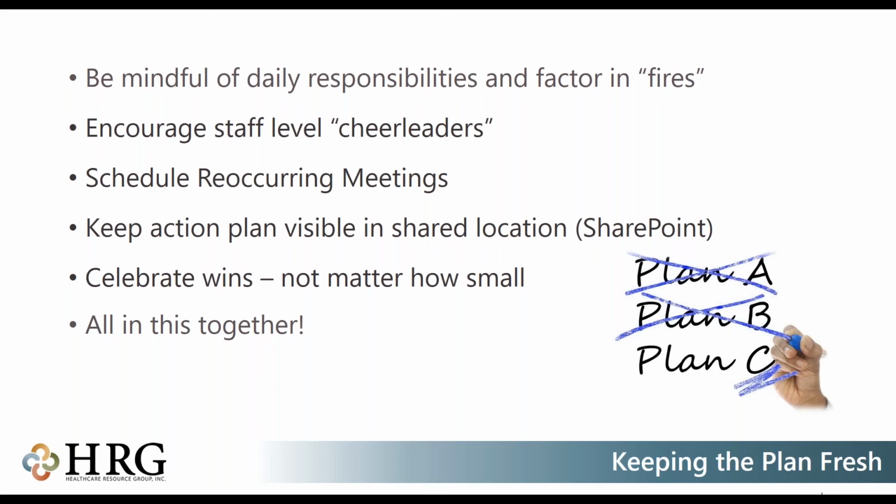Schedule some reoccurring meetings to ensure that everybody is on track. Don't just set up one meeting, okay, we're going to plan it out for a month and then wait for that month to schedule more. Get it all on the calendar. That way, while people's calendars fill up, that one is on there as a placeholder. Keep your action plan visible. We like a lot of visibility in our department. We have a SharePoint. We put a lot of things out there.